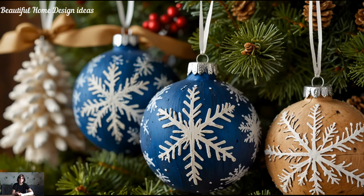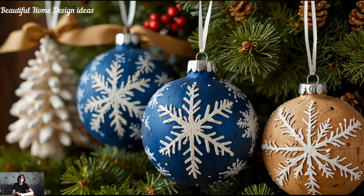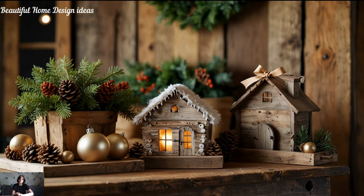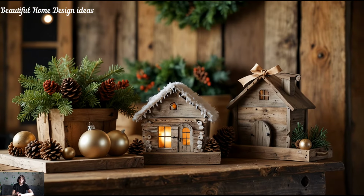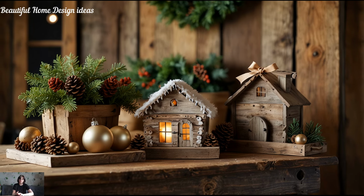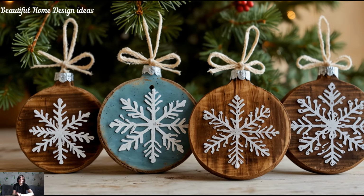If you're feeling crafty, try making your own wooden ornaments. Cut small wood slices, drill a hole for twine, and paint them with Christmas-themed designs like snowflakes, trees, or stars. Not only are these ornaments unique, but they also bring a personal touch to your holiday decor, making your Christmas tree feel even more special.